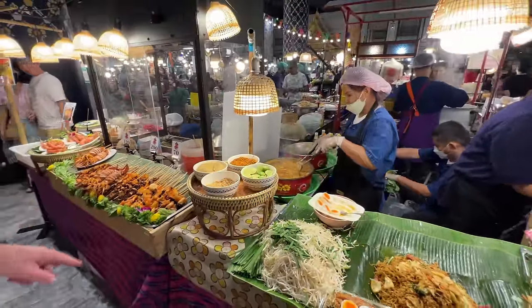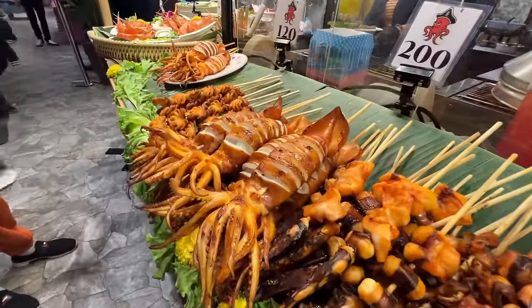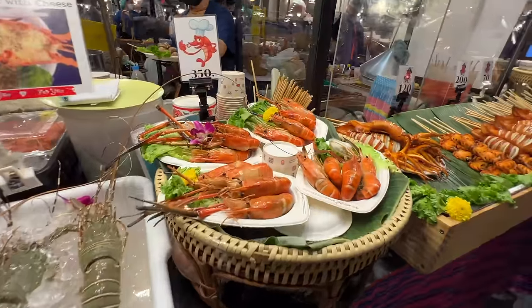Okay, they got some noodle here. Right next door, they've got squid. An octopus. Yummy. As you can see, they've got a lot of seafood here. They've got lobster, shrimp. They've also got the octopus on a skewer.